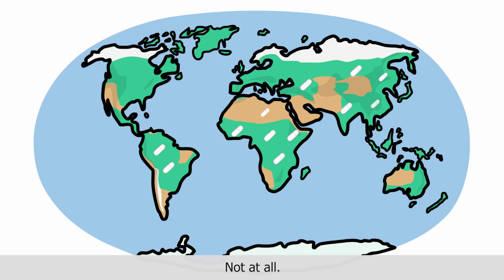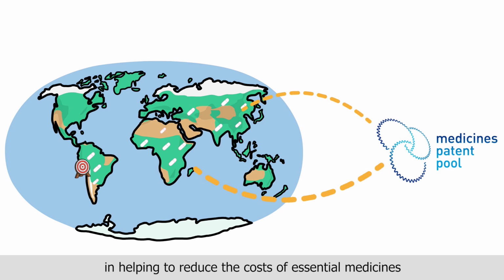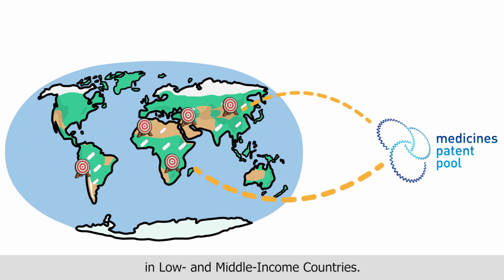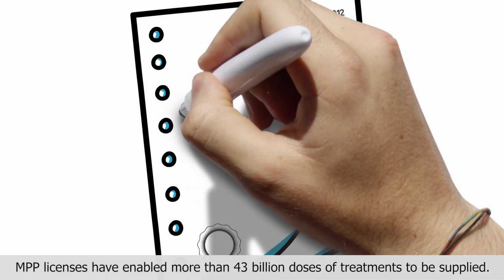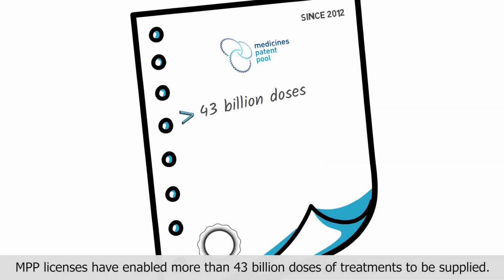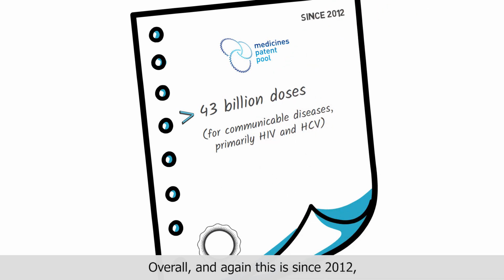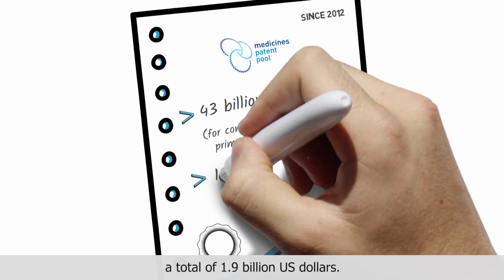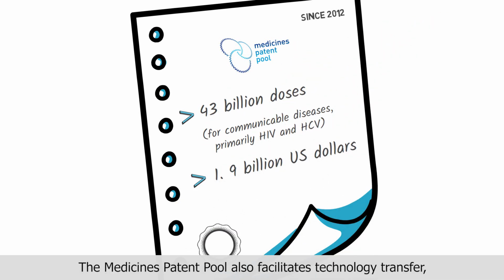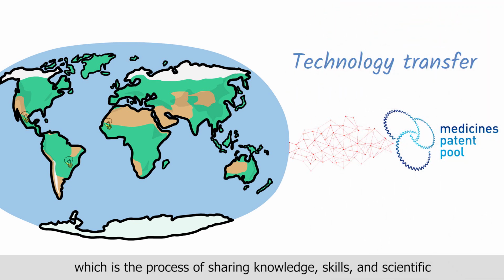Not at all. The medicines patent pool has an outstanding record of success in helping to reduce the costs of essential medicines in low and middle income countries. Since 2012, MPP licenses have enabled more than 43 billion doses of treatments to be supplied. Overall, and again this is since 2012, MPP licenses have saved low and middle income countries a total of $1.9 billion.